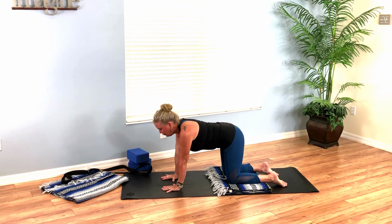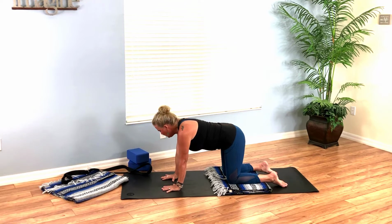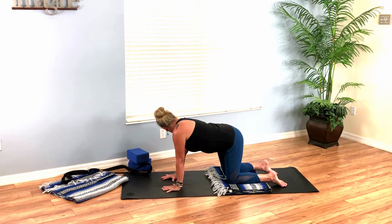So start to draw your left hip toward your left shoulder, peeking over your left shoulder so you can see your hip. Feel the stretch in the right side of your neck. Good. Come back to center and then go right to right, right hip toward the right shoulder. Can you feel the difference? If you have scoliosis, one side will be more flexible, the other one will have a lot more tightness in the muscles that hold the spine in place.